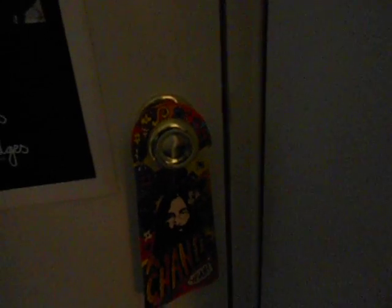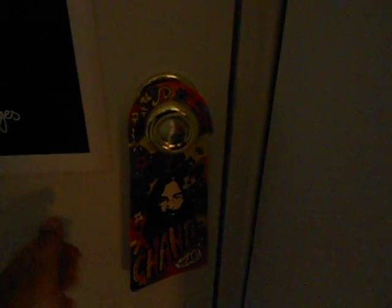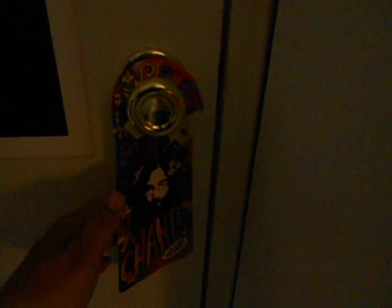This is a little do not disturb kind of thing. People have seen this in the background. One guy thought this was a picture of Charles Manson. It's not. It's John Lennon. And instead of saying do not disturb, it says give peace a chance. It's pretty cool. I thought that was a unique kind of item.